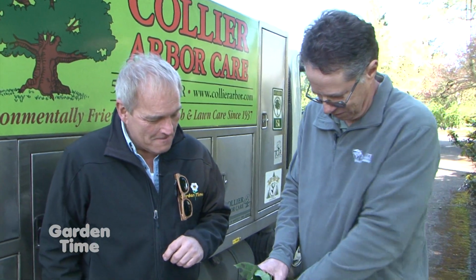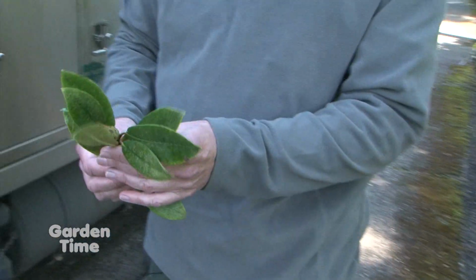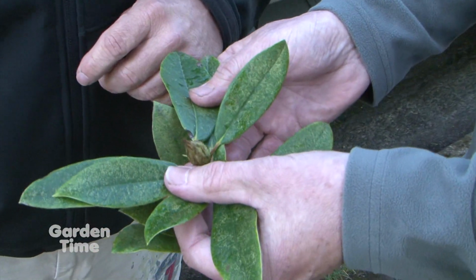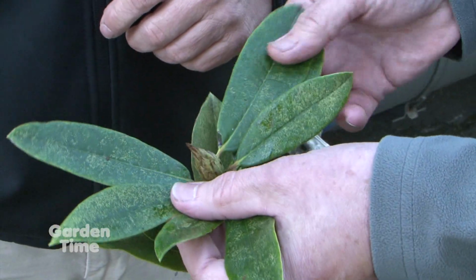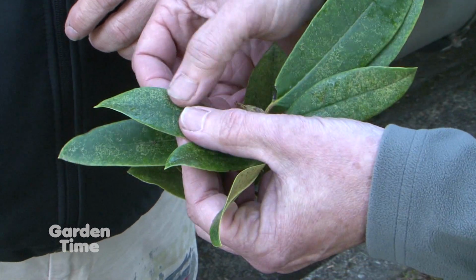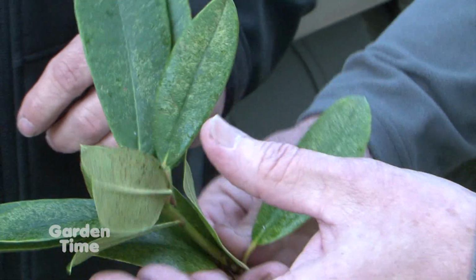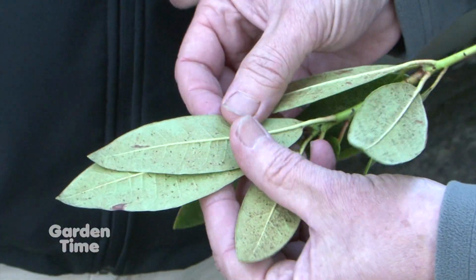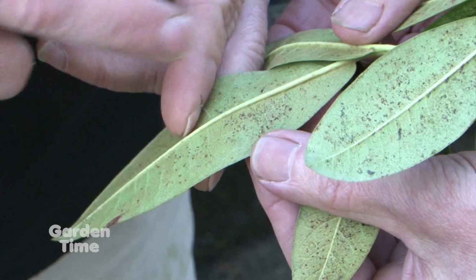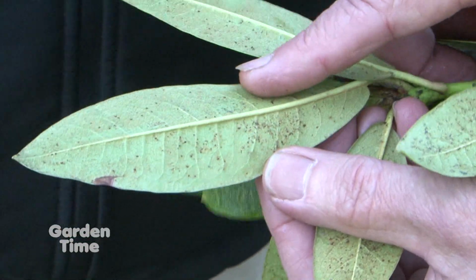And then you have one more here? One more. Ah, the beautiful rhodies. Yep. So rhododendron. We often get calls on these. They're turning yellow, not sure what's happening there. We see these little tiny dots on there called stippling. And basically, you can turn that over, and you see in the back there's more evidence of what's going on. Yeah. All those little spots there. Basically that's all caused by azalea lace bugs.